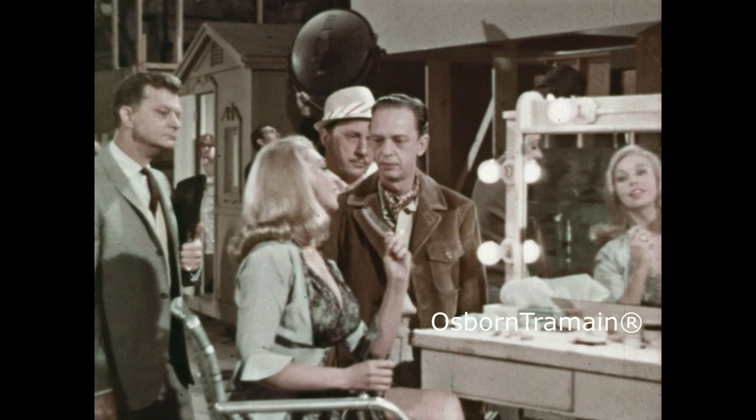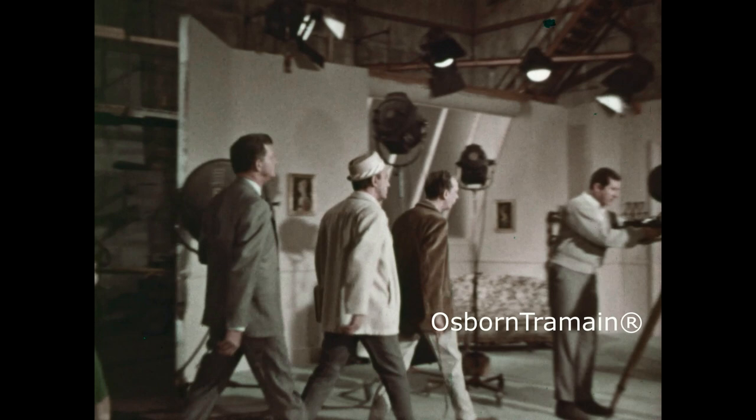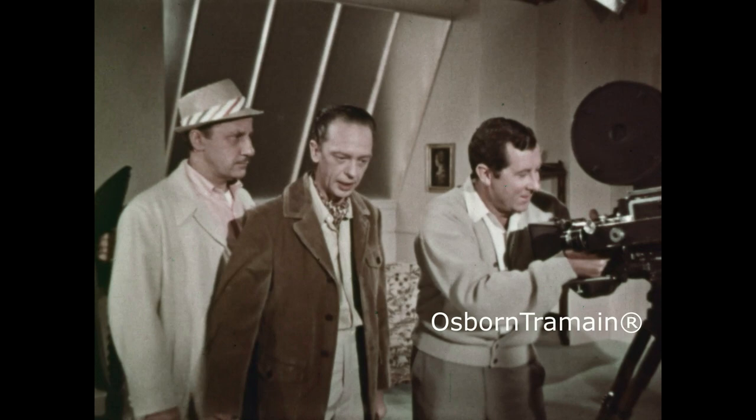What picture is she working in? She has the lead in our new prospecting film, Big Payloads. You better believe it. No trick stuff now. I want all these shots to be the real thing. Yes, sir, Mr. Knotts. Good boy.